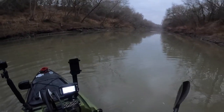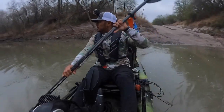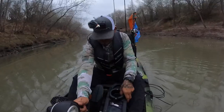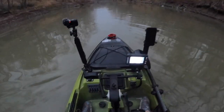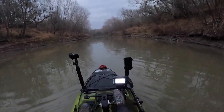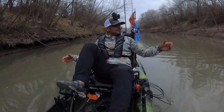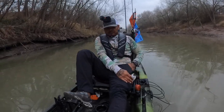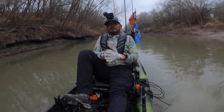So I guess we're gonna go upriver a few miles and see what's out there. All right, let's put the drive down and see how deep we are here. Man, it's very narrow. That is crazy, man. All right, sir, we're at about 3 feet of water here. I'm gonna put on the gloves so we can start heading down river.